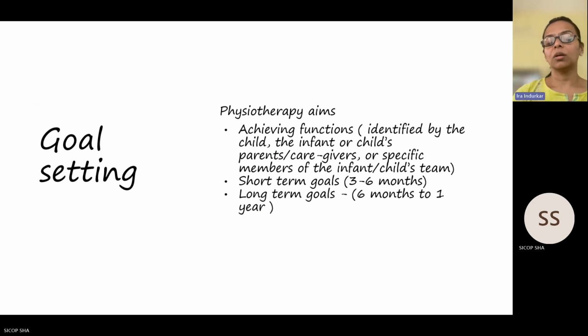Once you have done the neonatal reflexes, you now have the history, you have done the objective assessment of the child using certain scales, then you come to the aims and goal setting of your early intervention. As a therapist, you're going to aim at achieving function. That can be identified by the child if older, or the infant or child's parents and caregivers, or specific members of the infant and child's team.